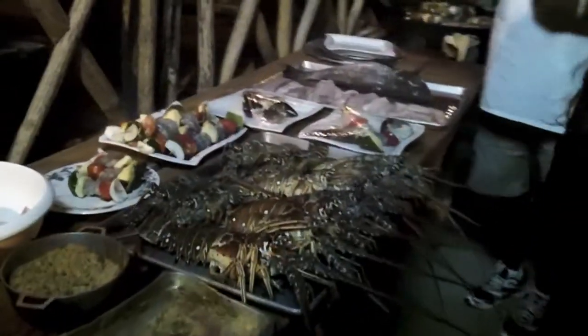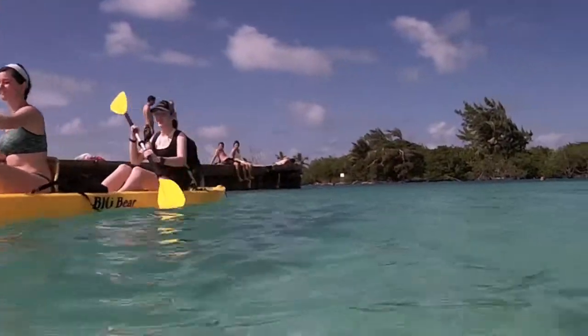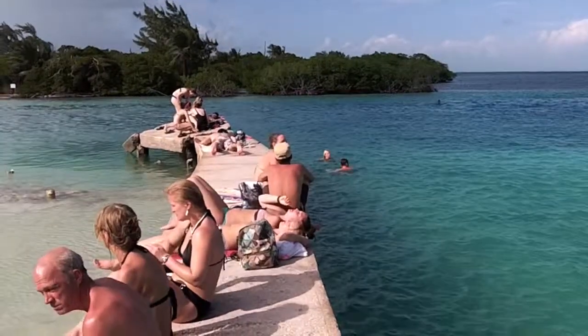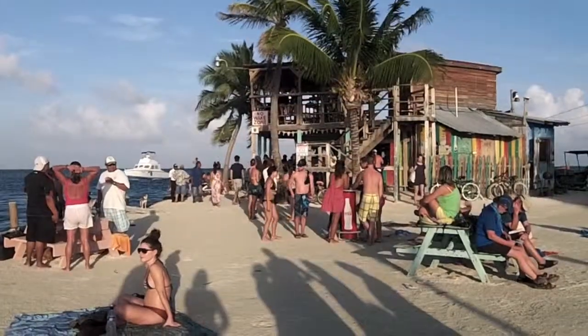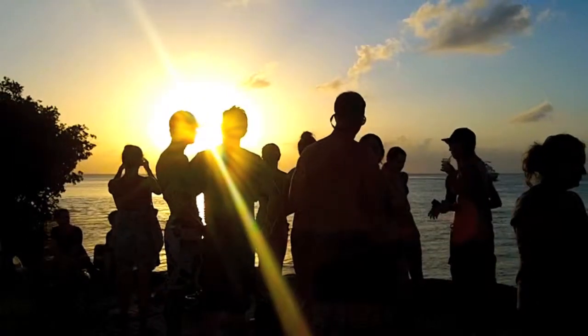The rest of our time was spent consuming seafood, exploring the island of Caye Caulker, and of course, spending a ton of time at the Split. Because, as everyone knows, you just can't beat the lazy lizard at sunset.